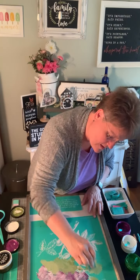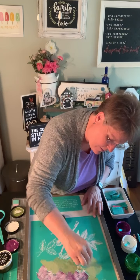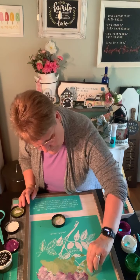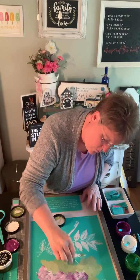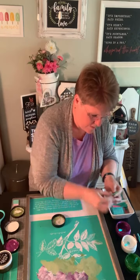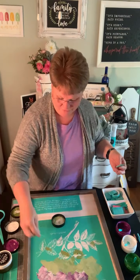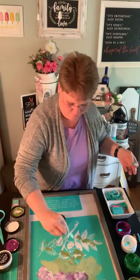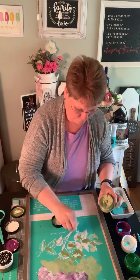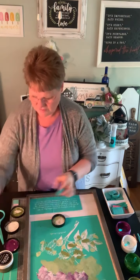Now, I didn't do anything to prep this board. It felt pretty smooth to me when I touched it, so I'm not worried about any pieces of wood getting onto the back of my transfer. But if you are working on a wood surface that's a little rough, then you might want to use a little bit of wax beforehand. Yes, I think this is going to look beautiful. This seems like it's working out pretty well. You want to be a little sparing, because once you mix this, you don't really want to put it back in the jar.